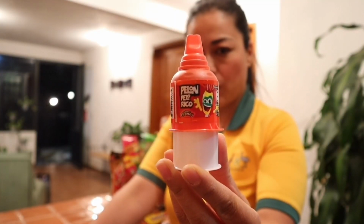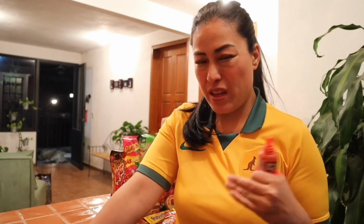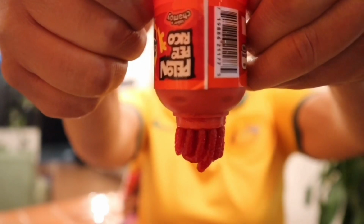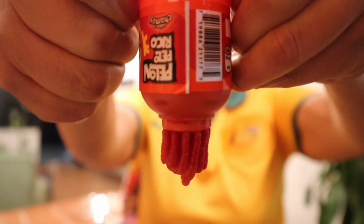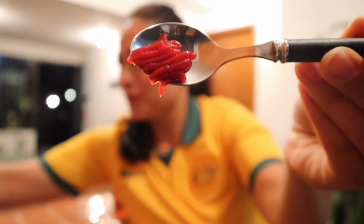This is a pelón pelo rico, and it's a tamarind chamoy flavor. Chamoy is a dressing that Mexicans use on fruit and on their chips. It's a sweet, acidic, thick syrup. It's called pelo rico because the strands look like hair, and the strand hairs are delicious. Wow, this is really good. It's sweet, has a tiny bit of spice. This is great. I'm very surprised by this one. I wouldn't run out and get one in a week's time, but it's quite good.